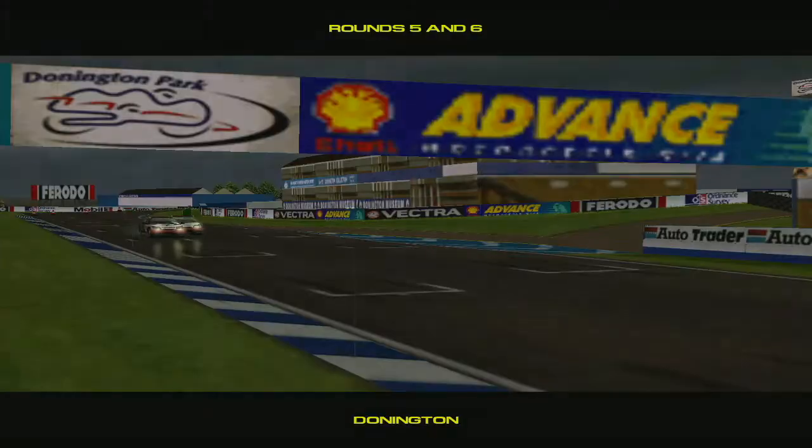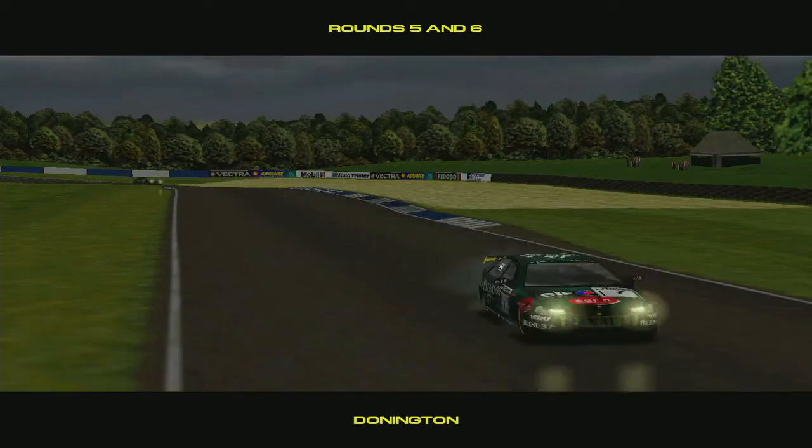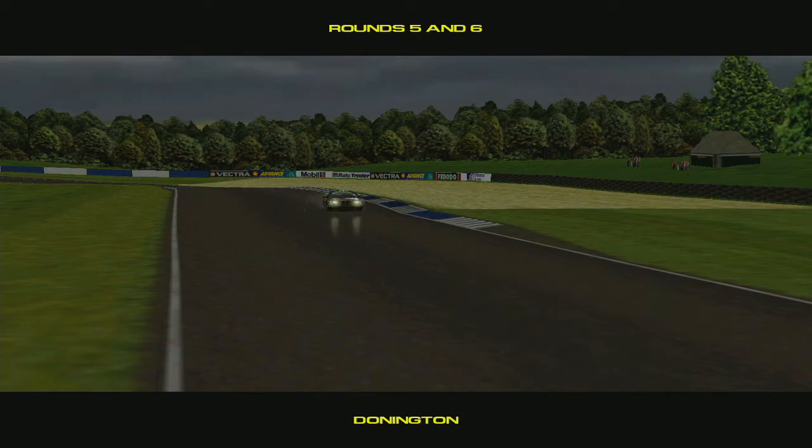With this year's touring car season just starting to hot up, we find ourselves for the first time at Donington Park. And the drivers will be wrestling against the conditions today with the rain pouring down.